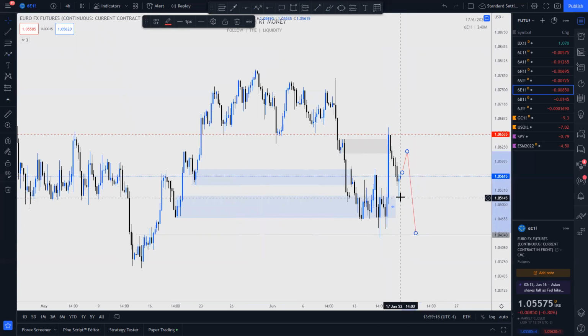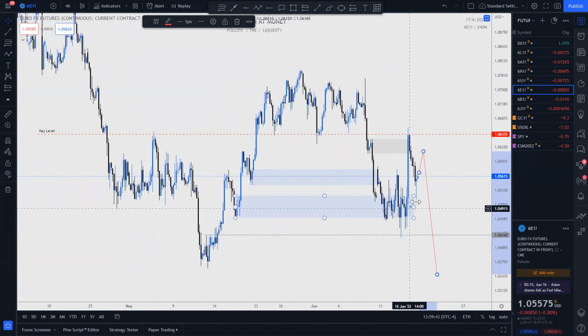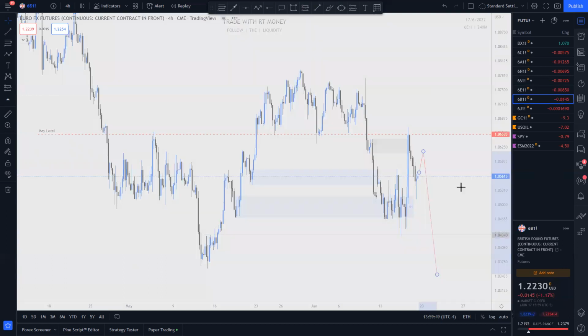Had a nice little reaction here, but I'm looking for this to represent a lower high to make a lower low. I'm looking to attack this area here. All right, so that's my stance on that. I'm telling you right now, I know I'm going against some other people who I respect as great traders, and they're looking for bullishness in here. I am not. Anyway, let's move to the pound.